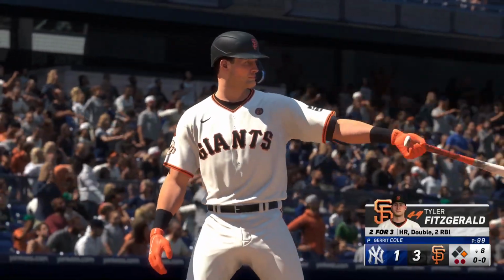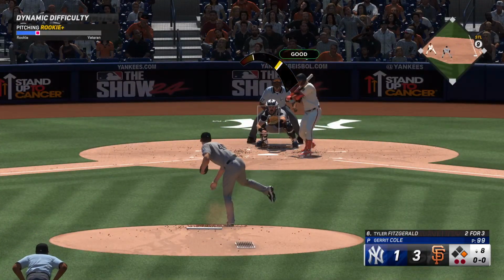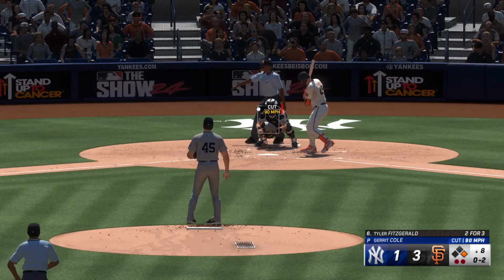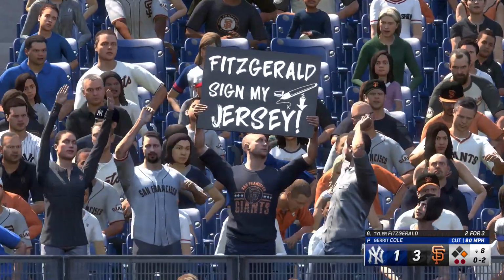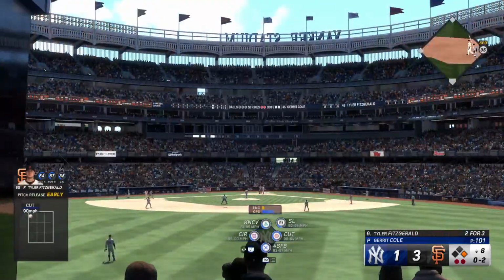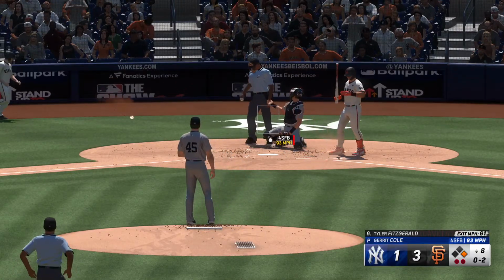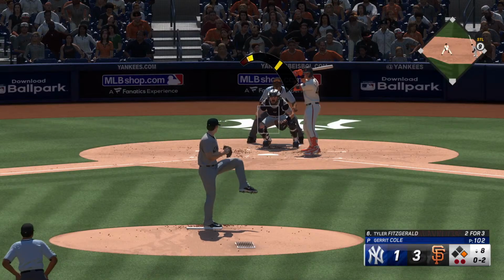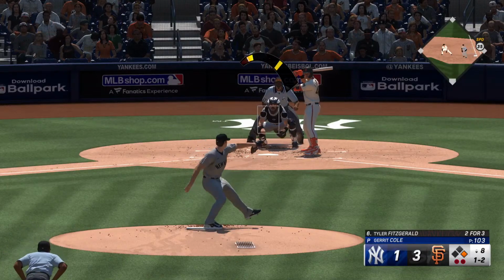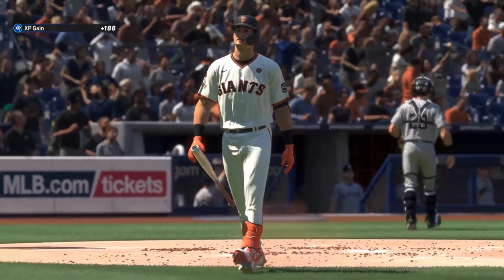Tyler Fitzgerald, the next Giant to hit. He's already homered here in this one. A bit behind with that swing. It's strike one. That one catches the zone, and the count is 0-2. The shortstop takes the ball. Struck him out looking. One left for San Francisco as the lead remains 3-1.